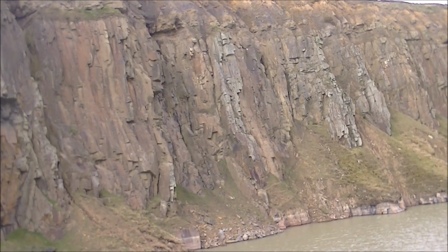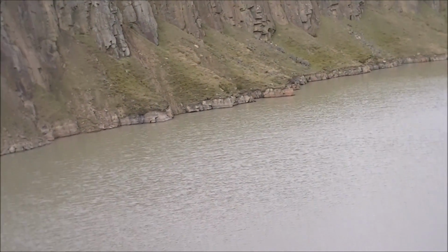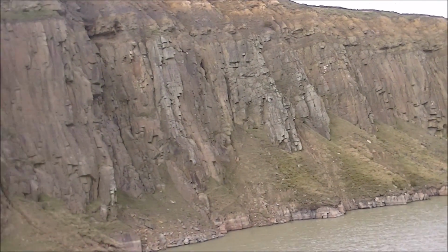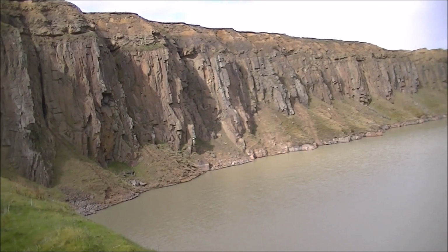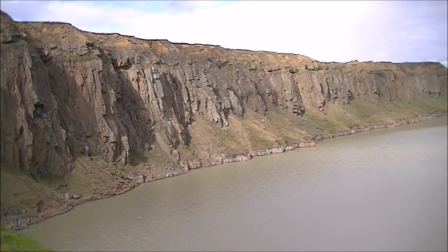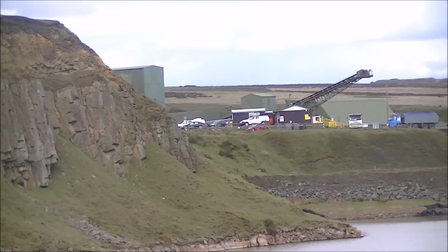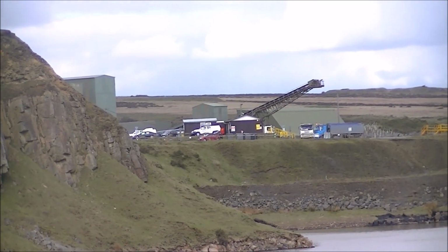Well, here I am. I've arrived at Clee Hill Quarry, and quite a dramatic scene it is as well. This is the effect of 100 years or so of mining, and the effect it has on the landscape. So since 1864 this rock has been really crucial and important in the building trade, particularly with road building. But if we look in the distance, as I zoom in, we can see that the quarrying still continues today.